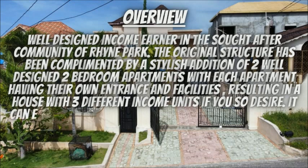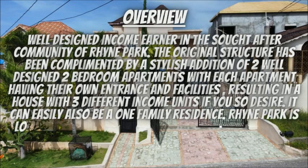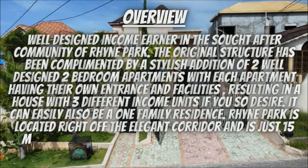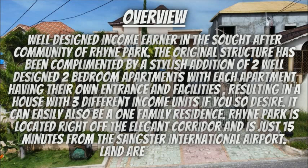Rhyne Park is located right off the elegant corridor and is just 15 minutes from the Sangsters International Airport. The land area of this house is 3,476 square feet. Guys, it's time to see this house. Please watch the entire video for more details at the end.